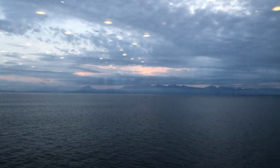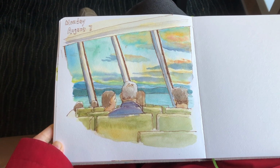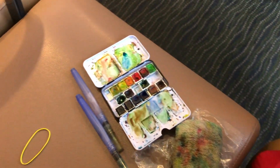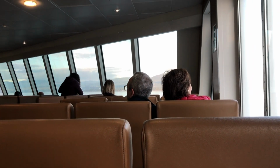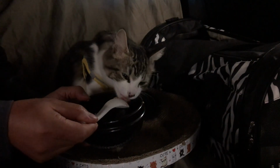So after parking our car, I'm going to go upstairs to find a spot. I sketched the sunrise outside the ferry window and also the other passengers in front of me. Here's my very basic sketching tool and the people and the view in front of me. It's a really bright and refreshing morning.